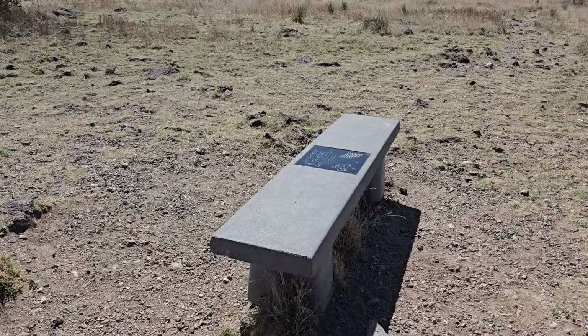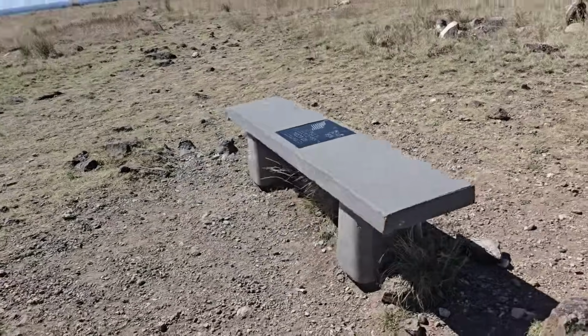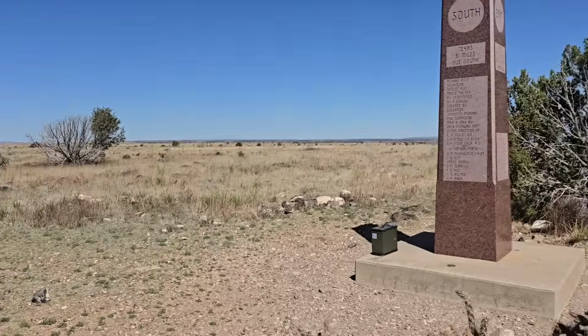Well, I hate to think who had to carry them bags of Quikrete up here. However they made this thing, maybe they chartered a helicopter. I mean, there's plenty of flat space to land a chopper up here. Okay, let's check out. Look at this obelisk.